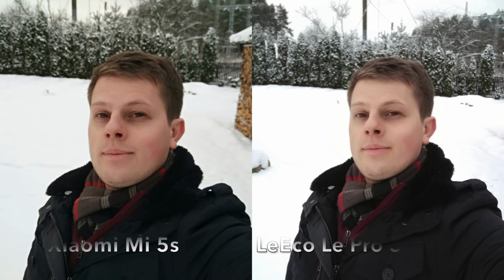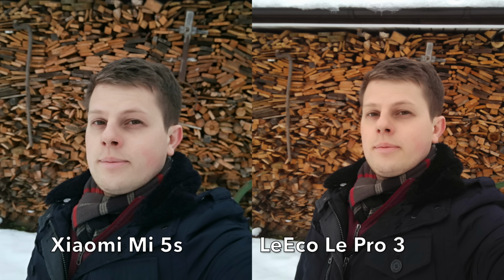As for selfie image quality, neither phone impressed me in this camera comparison, but I would say that the Mi 5S has a slight edge.